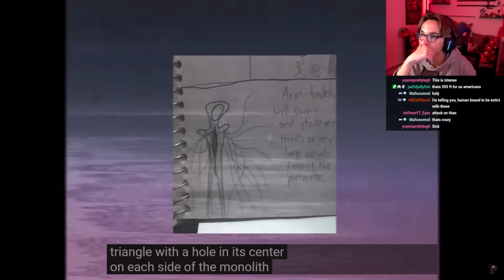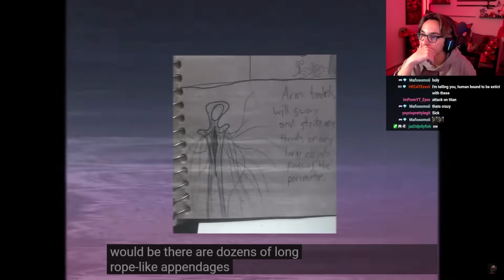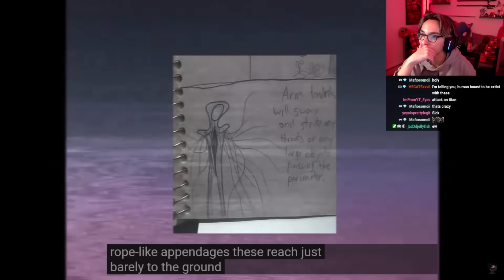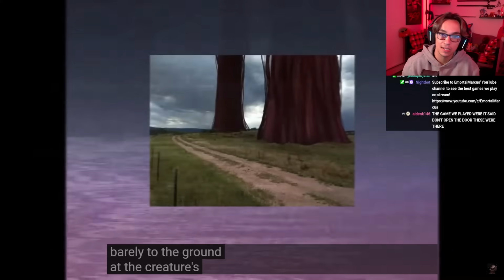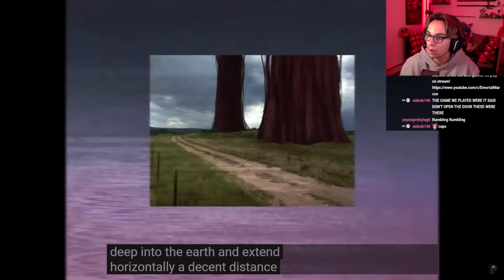On each side of the monolith where arms would be, there are dozens of long, rope-like appendages. These reach just barely to the ground. At the creature's feet, the strands go deep into the earth and extend horizontally a decent distance away.